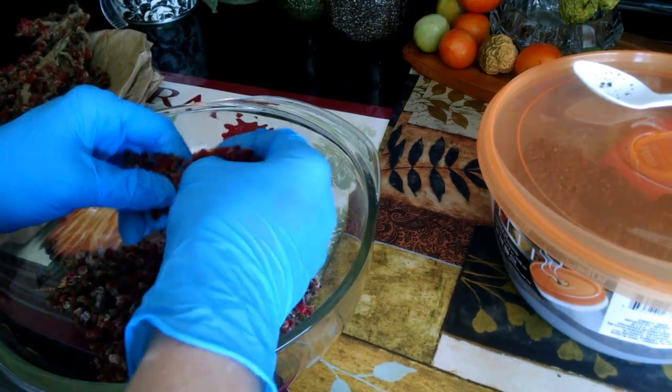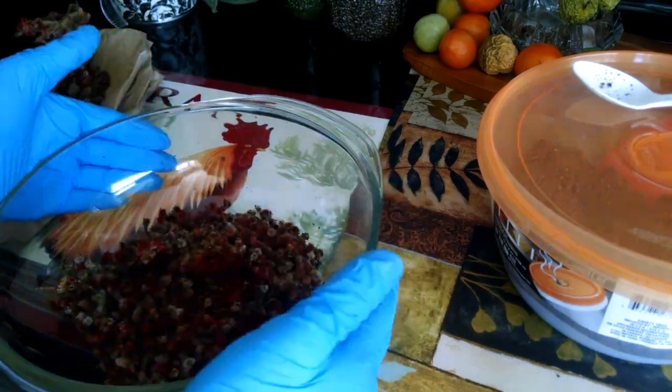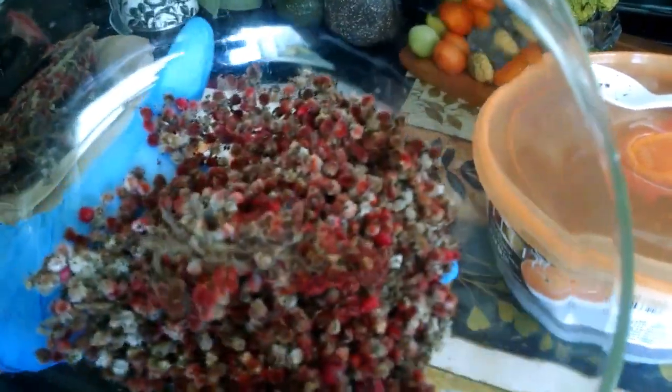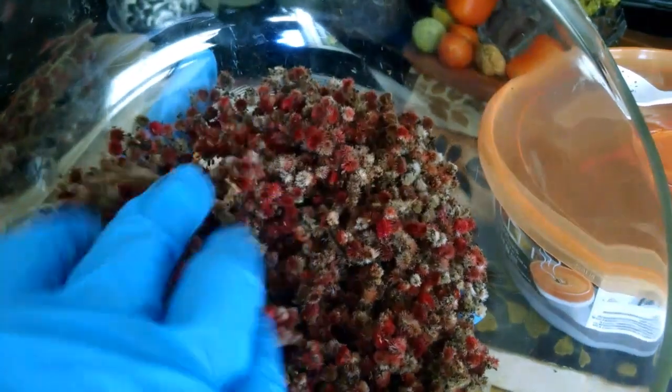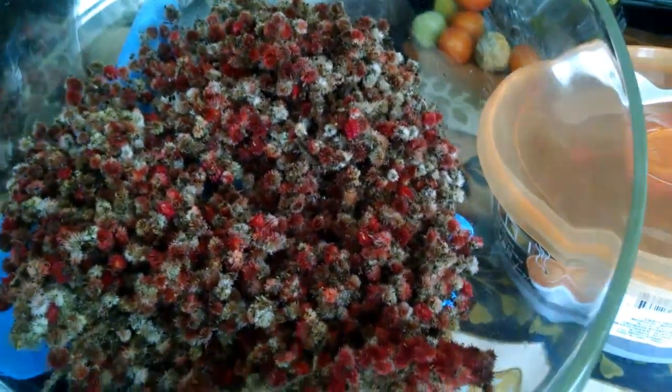So, while I finish cleaning these, and I'm going to show you what it looks like so far, I want you to remember to always eat the wild things.